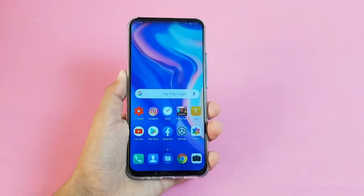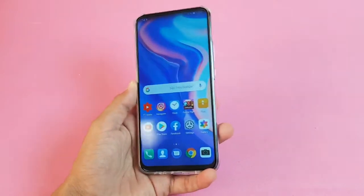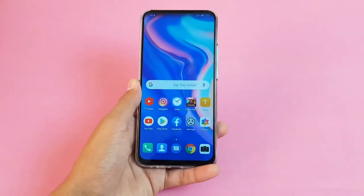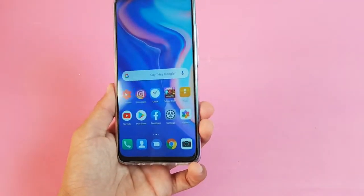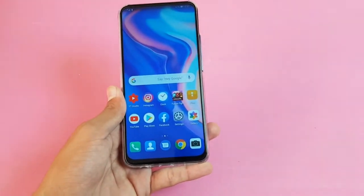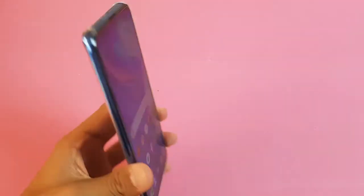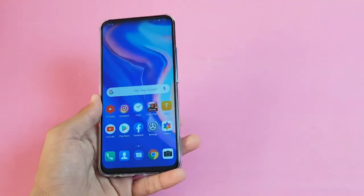Hey guys, what's up? It's time to do a full review of the Huawei Y9 Prime 2019. It is a new phone from Huawei and it costs around 34,000 PKR in the Pakistan market. This phone is really amazing because the specifications in this price range are really amazing, and it also gives you a pop-up selfie camera with 128GB internal storage, which is very good.